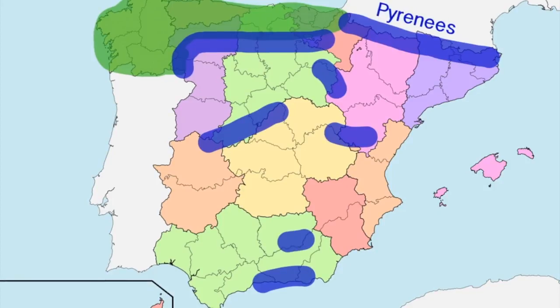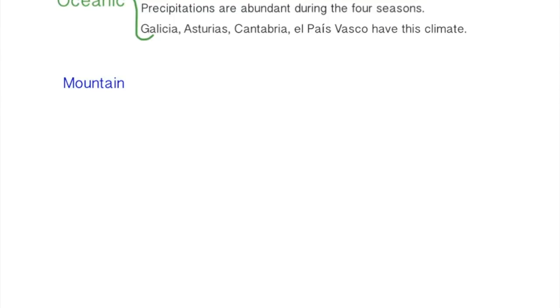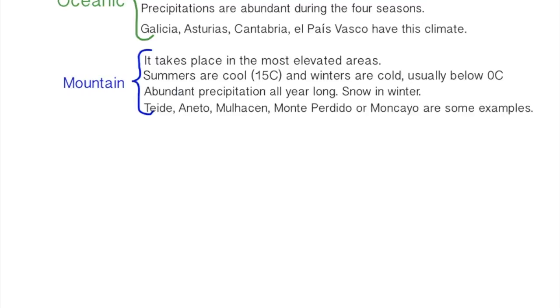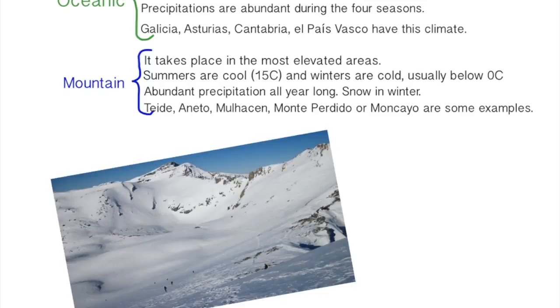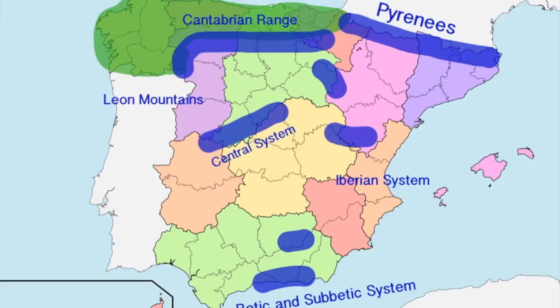The Pyrenees in the north, the Cantabrian Range next to the Cantabrian Sea, the Leon Mountains, the Central System, the Iberian System, or the Bético and Subbético System. In summer, temperatures are cool and fresh at around 15 degrees, and in the winter they are usually below zero. Precipitation is abundant all year through, but in the winter it mainly falls in the form of snow. Teide, Aneto or Mulhacén are some examples.